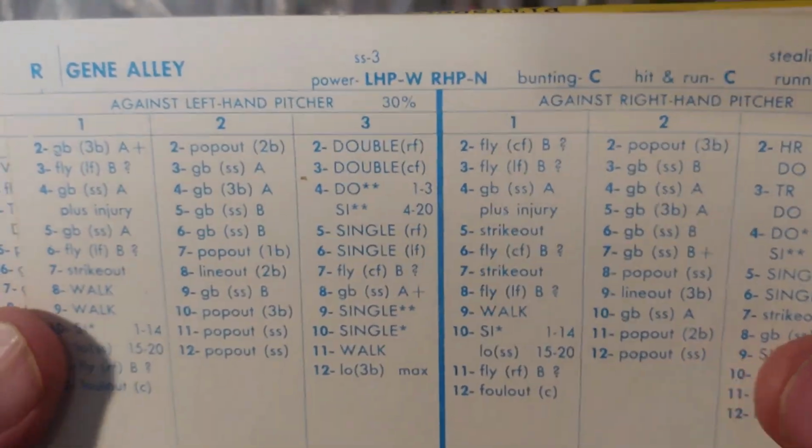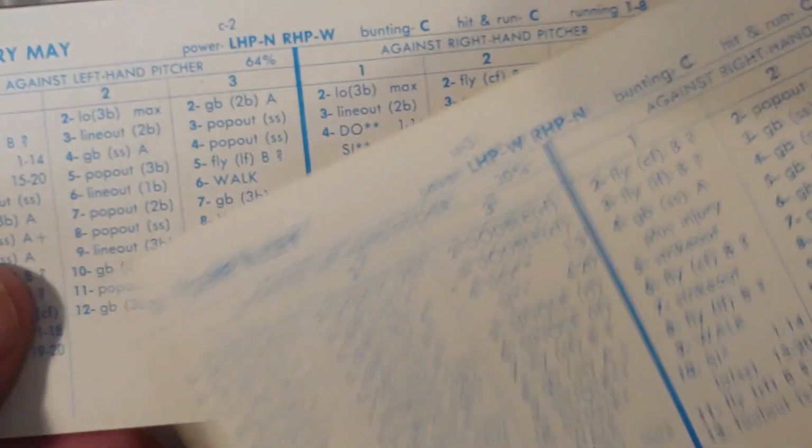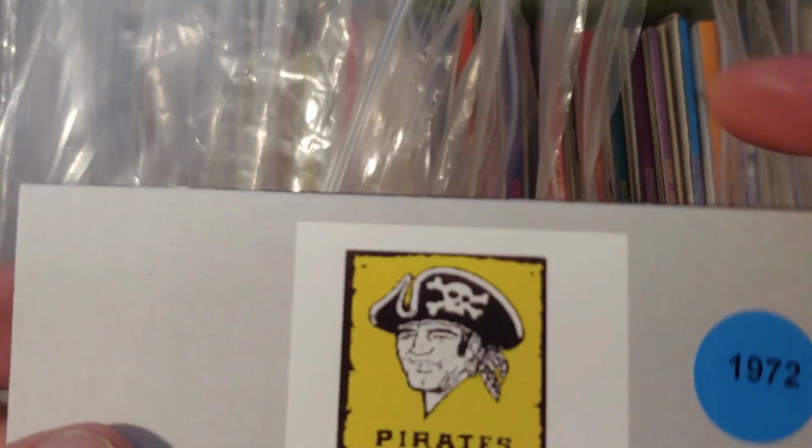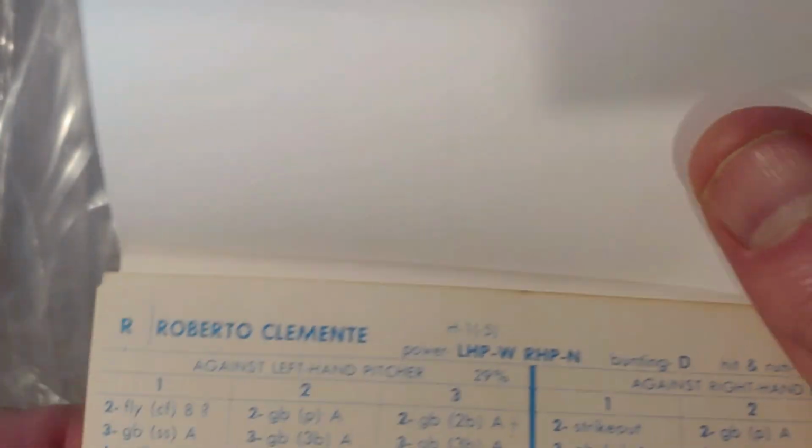They've got to put Gene Alley on waivers. He's still a good shortstop. He's sort of like Gene Michael. They're both going on waivers because they've got too many great players on this team. Jerry May, not so much either. So they don't really need those guys. But it's going to be Clemente, Oliver, Robertson, and Sanguillen.